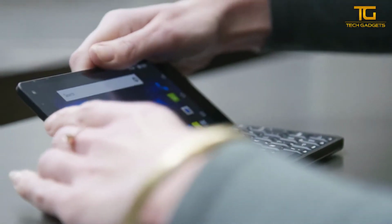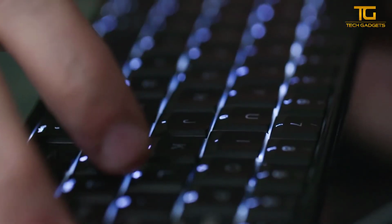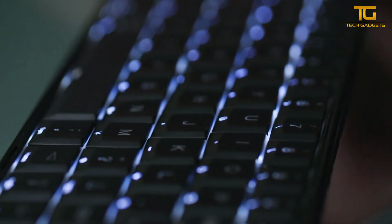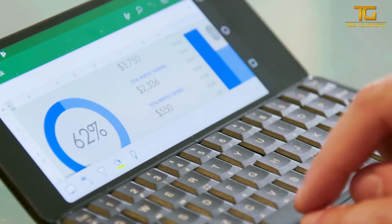Instead, they focused on developing gadgets that, while compact in size, would not be inferior to personal computers. And so, they launched the Cosmo Communicator for a price of $750.